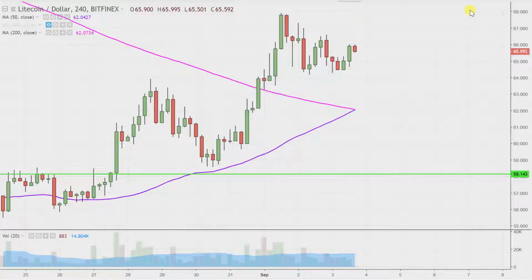I also do need to note before I go any further, from a disclosure standpoint, I do own Litecoin from the long side, so keep that in mind as I go through the analysis.